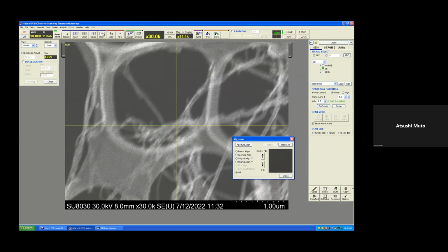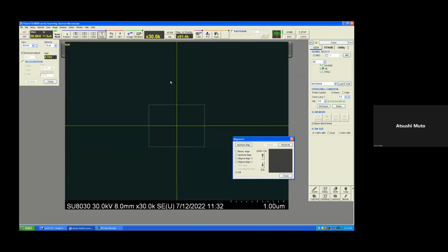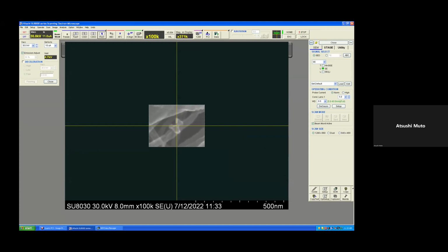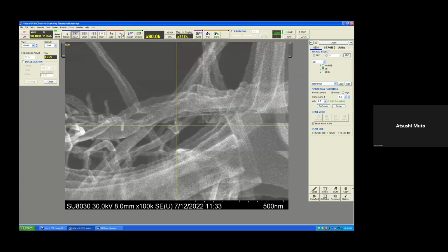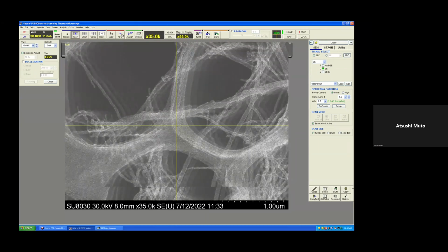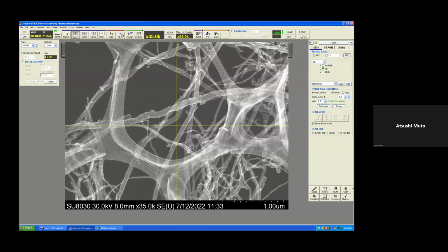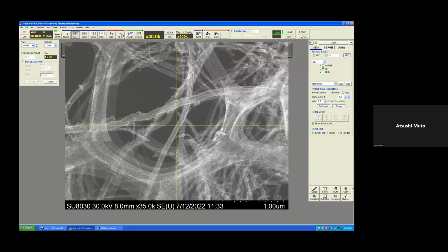What I'm currently doing is, as you see, beam alignment and aperture alignment. Sorry, I should align before, so I apologize for showing my normal operation part. If you think it's okay to get the focus and the stigmator correction, it's quite easy. You move to an area of interest to see the structure. Let's observe this little aggregated part.